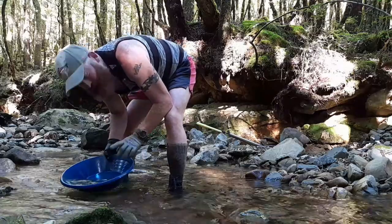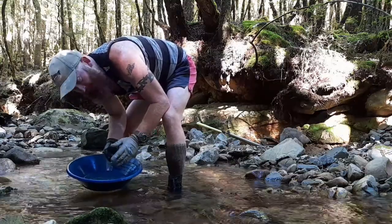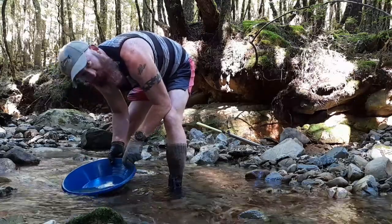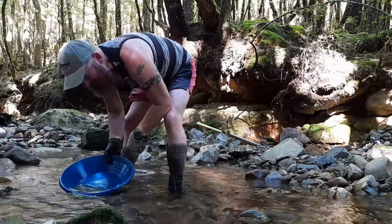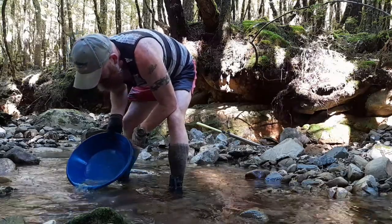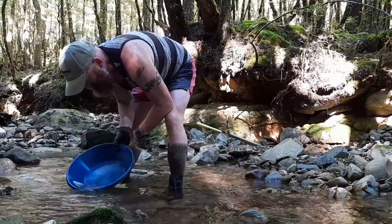Because this pan has got the deep riffles and the fine riffles, once I've got it down, I flip it to the fine riffles just to catch that fine gold. The other one does a great job. It's got a 90 degree bend, or probably more than 90 degrees, and it's pretty good, but this one helps the fines wash over the top while settling the heavies to the bottom.